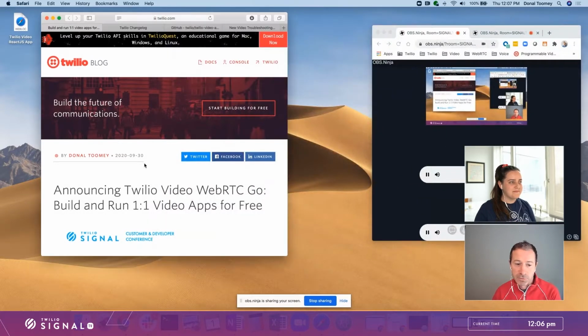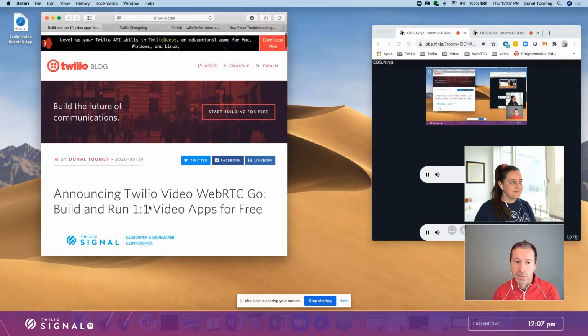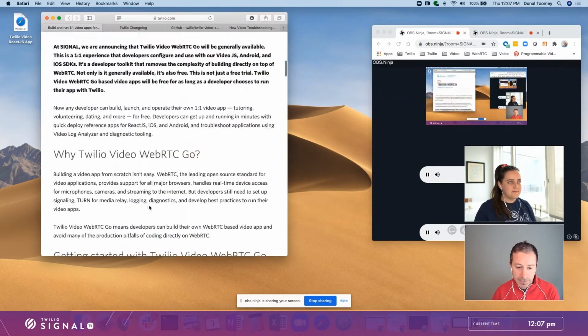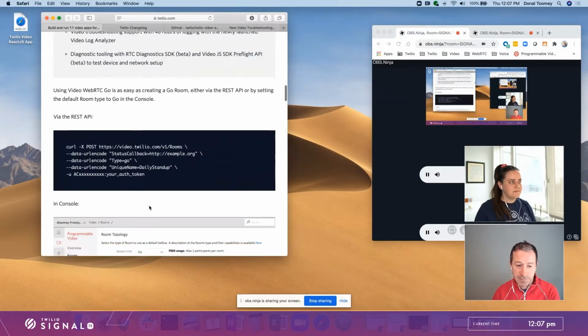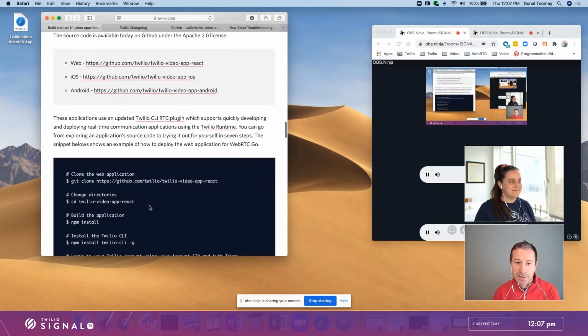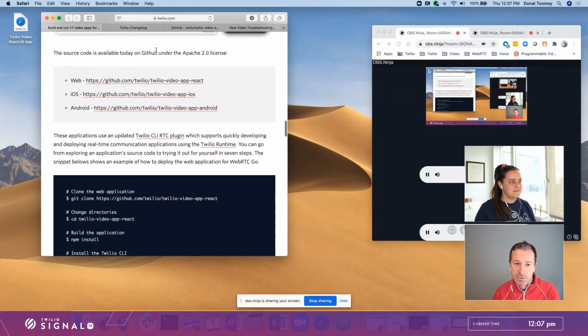So I just want to call out that all the details about Twilio Video WebRTC Go are in the blog post that we posted yesterday, at twilio.com/blog. It talks about how to get started, a little bit of the UI. And then this is what we're going to talk about, right? The source code is available on GitHub.